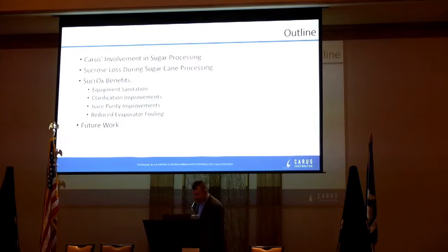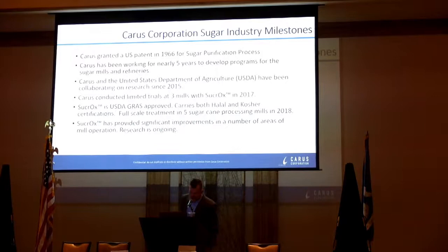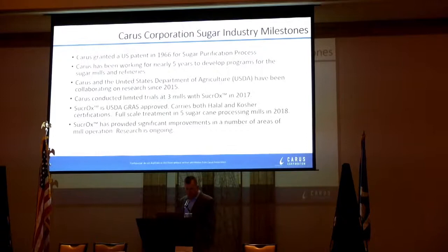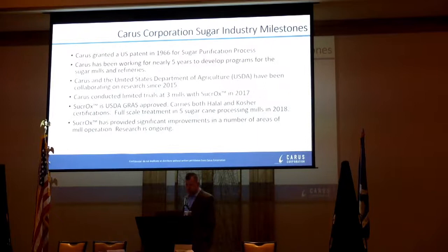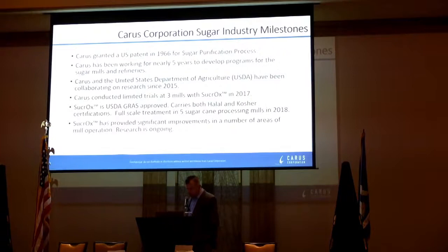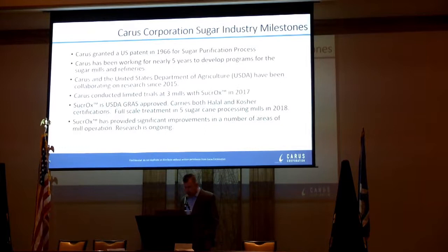Looking at Carus sugar industry milestones, when we got into this, we found out that back in the 60s we had a U.S. patent for a sugar purification process. More recently, over the last 5 years, we've been working along with the USDA, working with sugar mills on a lot of operational improvements. Since 2015, we've done collaborative work with the USDA in the Louisiana sugar mills. In 2017, we did some limited trials at three mills. And in 2018, this past crop, we had pretty much full-scale treatments at five different sugar mills.